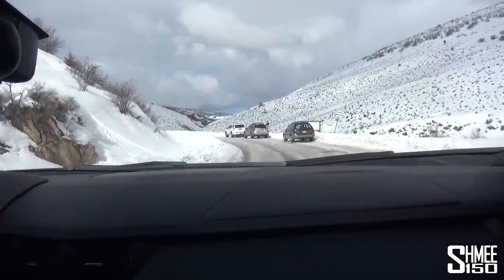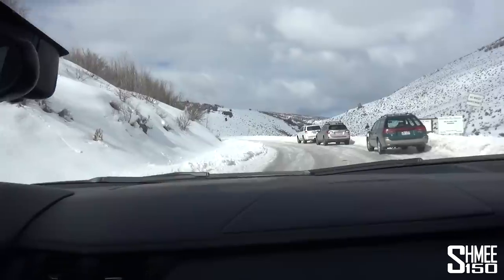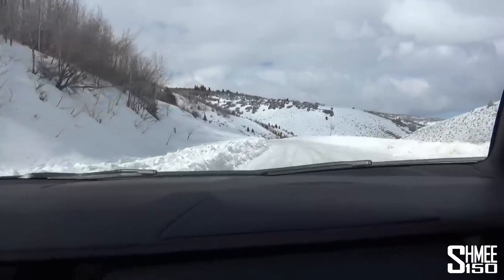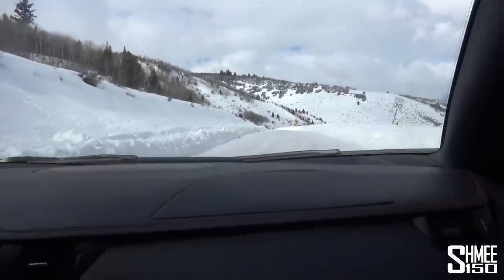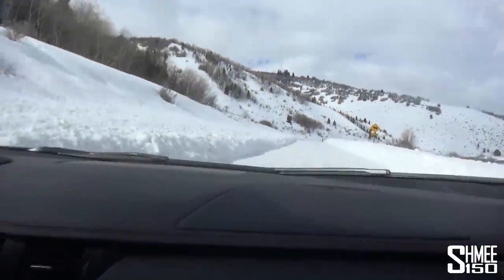This is literally ice. This is, jeez. This is packed ice. I'd say there's a 50-50 chance we get stuck today. 50-50. Wonderful. 30 mile an hour speed limit. I'm not necessarily sure about going 30 miles an hour on skis behind a Lambo down here, but this is cool. This is winter fun. Yeah, it's gonna be a good day. Yeah, I do not want to crash.